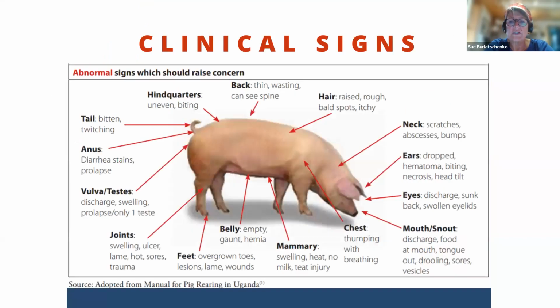I'll show you some photos. This is obviously quite a normal pig, but you're going to have a look at the pig in question, or pigs in question. Are they wasting away? Do they have uneven or poorly muscled hindquarters? Are there diarrheic stains on the back? Is there any tail biting going on?